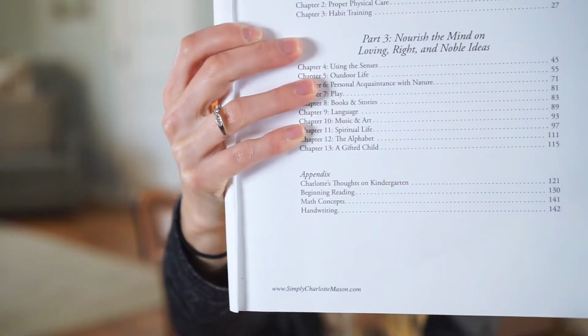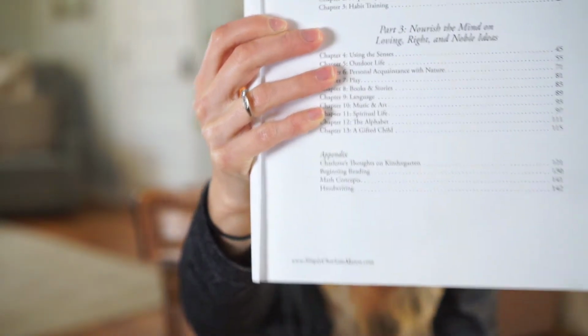But it's a preschool handbook, and it will walk through your chief duty as parents, and then it will go through part 2, which is forming right habits of thinking and behaving. So you go through proper physical care and proper habit training for the little ones. And then part 3 is all about nourishing the mind on loving, right, and noble ideas. And then on that, you'll be given the opportunity to learn how to teach a child about using their senses, outdoor life, just nature, exploring the world around them, and making a very well-rounded, grounded, and beautifully balanced child.